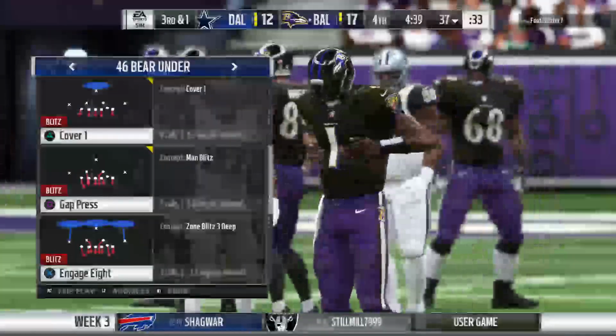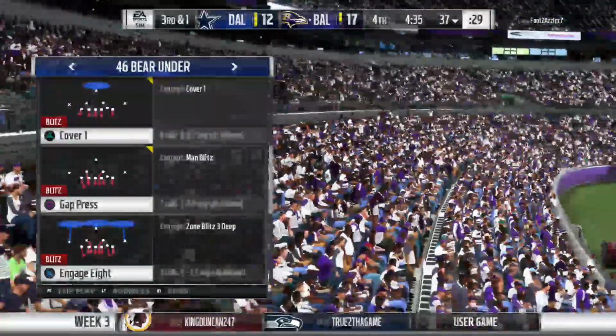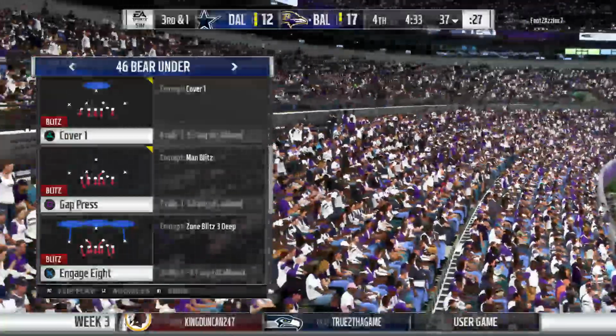Partner, as a quarterback, sometimes you just got to know when the clock has gone off in your head, it's time to go. Tuck it and get all you can.